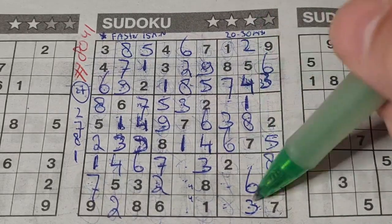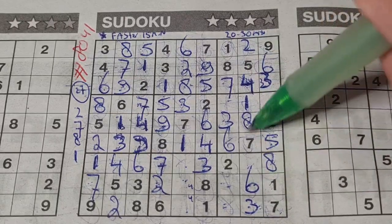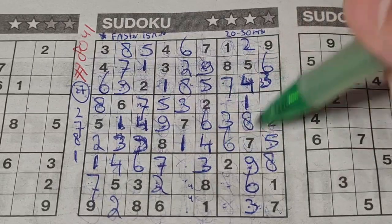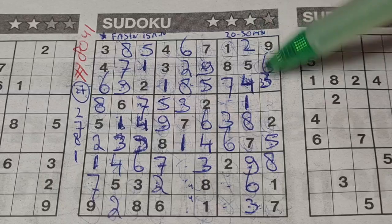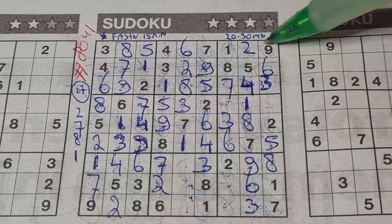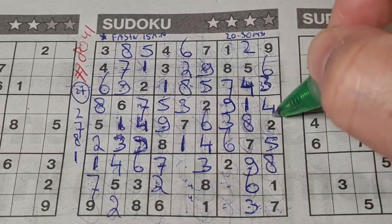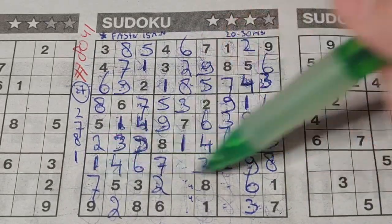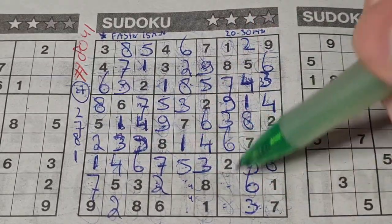1 box left in this column. The 1, the 2, the 3, the 4, the 5, 6, 7, 8, 9 is missing. 2 numbers left in this big square. 4 is missing, 5, 6, 7, 8, 9 is missing. 4 and a 9. We have a 9 in the last column, no 9 there. 9 should be here. 4 goes there. 1 box left in this row. The 1, the 2, 3, the 4, the 5 is missing.